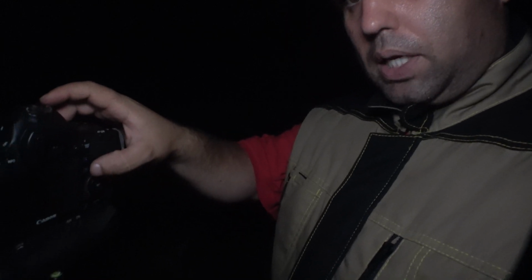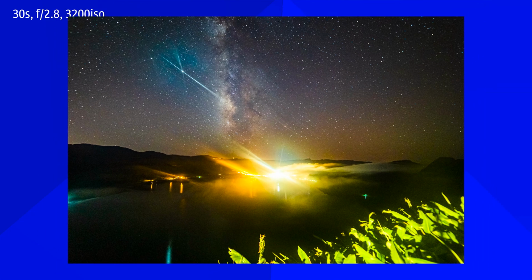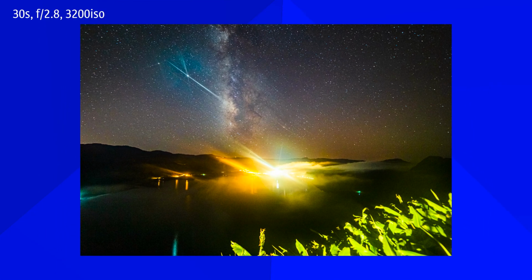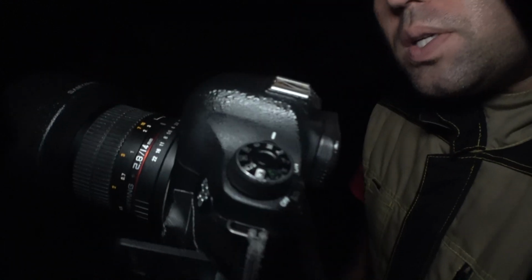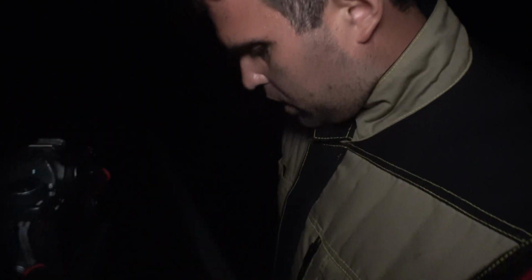If I press play, you can see that the stars and the lights have some dashes, and that is a problem. Something is on the lens. It's the humidity, it's falling on the camera. As you can see, the camera has a lot of drops of water. If it's on the camera, it's on the lens as well. As I suspected, that needs to be cleaned.